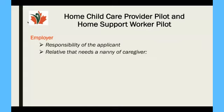There's a question here: does the spouse need to get IELTS? No, your spouse doesn't need to have the IELTS. So yeah, I've said relatives who have children or have elderly parents.